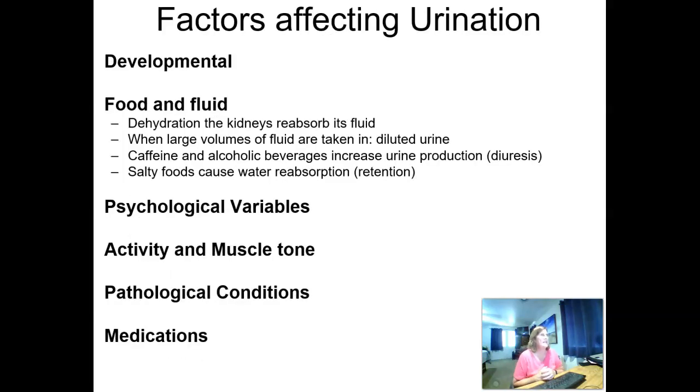There are a lot of things that can impact somebody's ability to go to the bathroom. Developmentally, we said kids are generally born without the ability to control their bladder. Obviously, it's an involuntary reflex. Around 2 or 3, they start learning control. And then, unfortunately, as people get older, the muscle of your bladder is like the muscle of any other part of your body. If you don't use it, you lose it. The muscles can start weakening and atrophying when a person gets older, and people sometimes start losing the ability to control their urine.